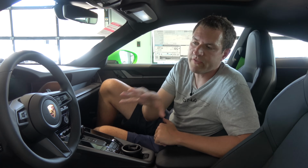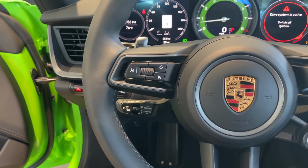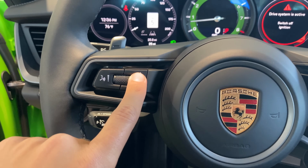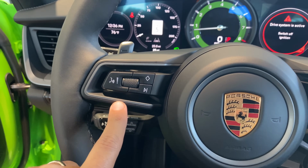Next up, a couple of other interesting items worth noting with the steering wheel. One is in the group of buttons to the left, you have another button with a diamond on it. This is a second shortcut key that you can program to be whatever you want. So if you want it to pull up the radio or the reverse camera or whatever, you can program that.